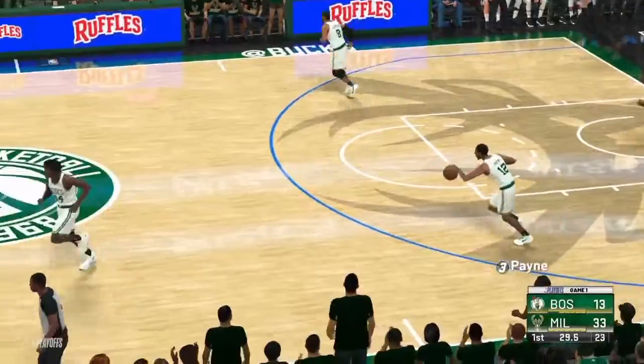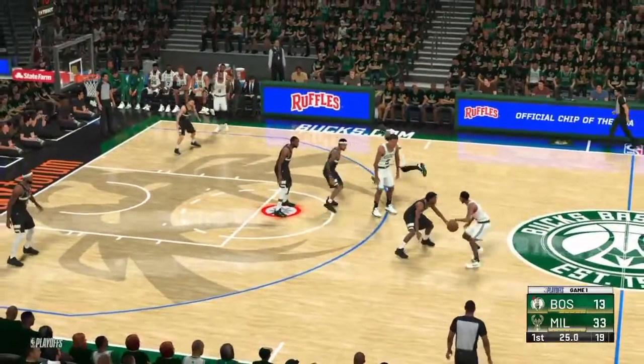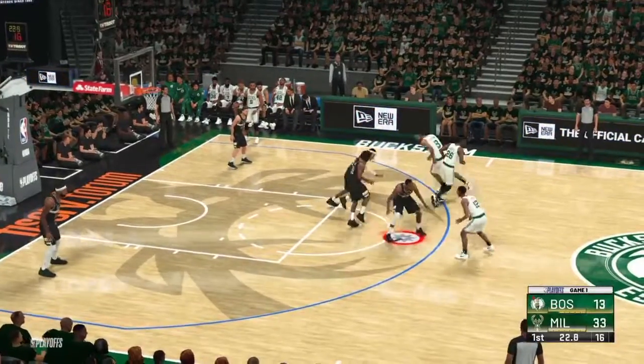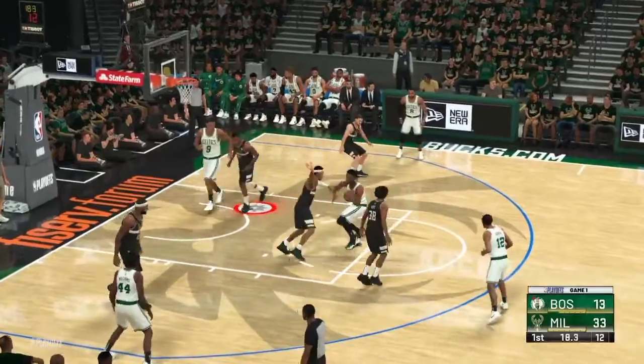So far, they're owning both ends of the floor. We'll see if they can keep this going. Like tonight, all the hustle plays have meant so much to this team. Now just sustain some of that energy and keep comfortable.